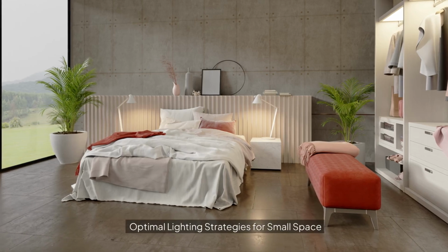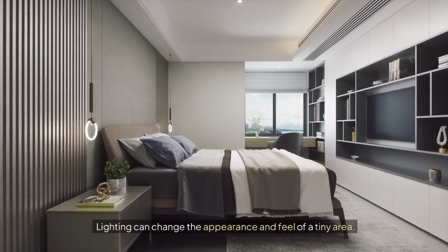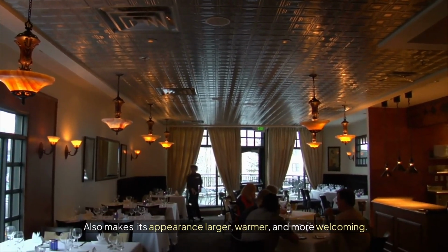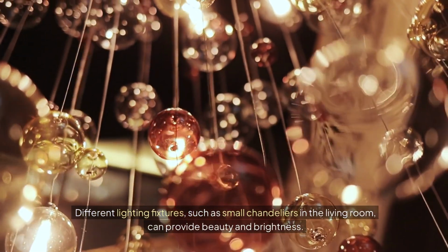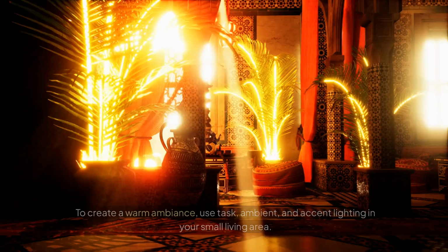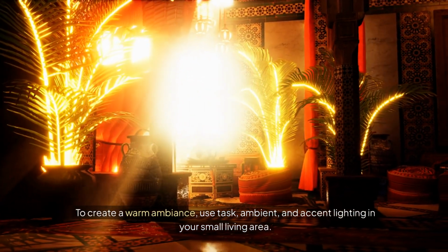Optimal lighting strategies for small spaces. Lighting can change the appearance and feel of a tiny area. It also makes it appear larger, warmer, and more welcoming. Different lighting fixtures, such as small chandeliers in the living room, can provide beauty and brightness. To create a warm ambiance, use task, ambient, and accent lighting in your small living area.